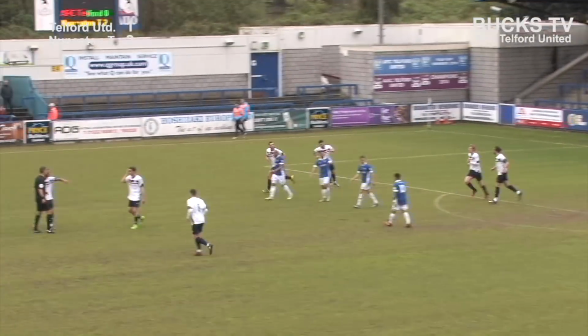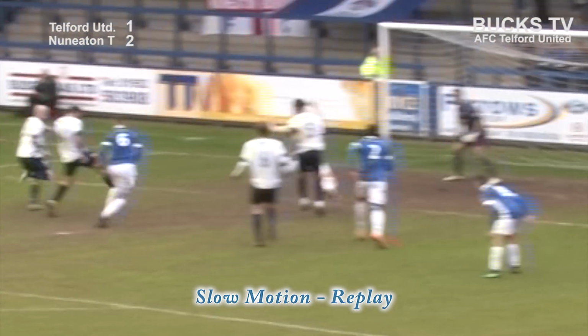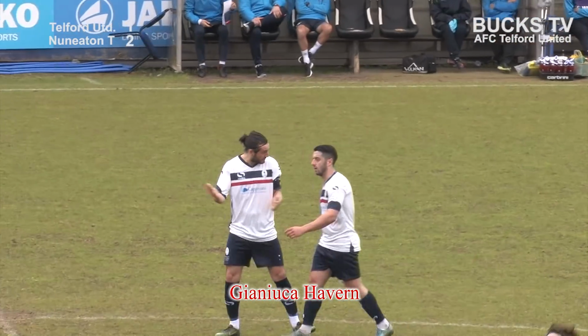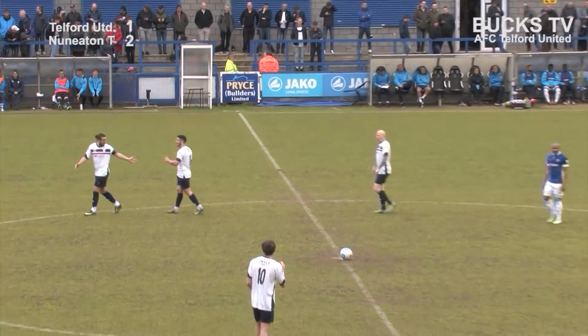Well, how simple was that? The ball just broke to Ben Bailey, didn't it? Off the initial free kick by Josh Wilson, Nuneaton didn't get the ball away, and it just sat up nicely for Bailey, probably 15 yards from goal. But we'll have some of that, and planted the ball past the goalkeeper, Tyrell Belford.